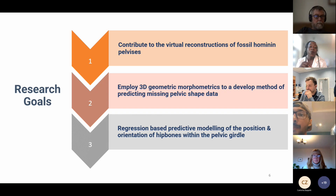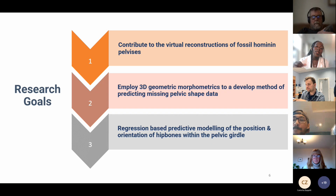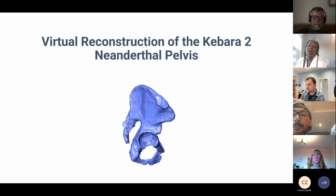The process that I use is regression-based predictive modeling that helps us to predict the position and the orientation of hip bones within the pelvic girdle. But before we get there, let's see where this idea came from.